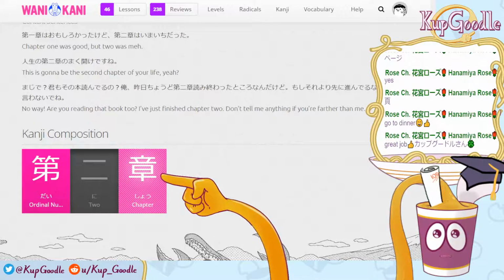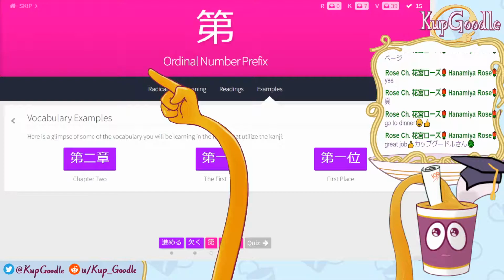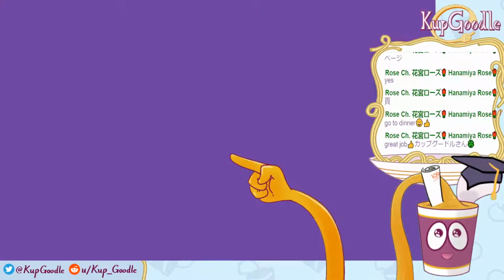Dainishou. Have we learned? I don't think we've learned chapter yet. Yeah, we haven't learned chapter yet. Daiichi.